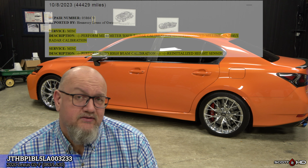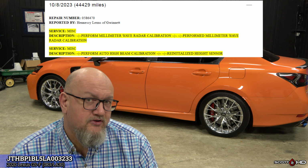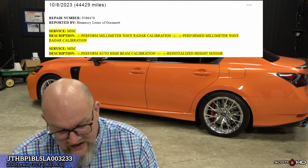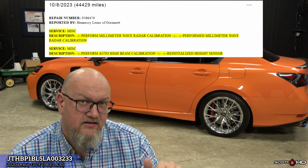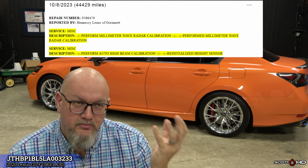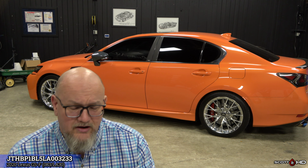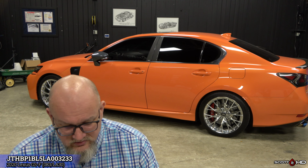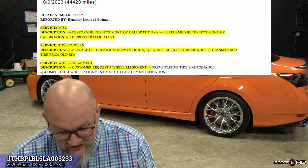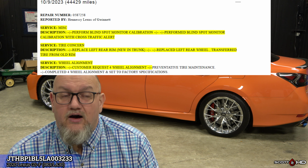So the next entry of note is October of 2023 at 44,000 miles, a few months after that sideswipe accident, and it is a radar calibration. Headlights are reinitialized for the headlight leveling sensors as well. So I don't know if that's related, but again, you're buying this car from the original owner. The original owner is the one that's selling it, so they should have information about these two accidents. One day later, also in October 2023, they replaced the left rear wheel, did an alignment, and serviced the rear blind spot monitor and recalibrated that system.